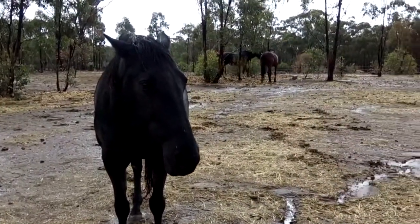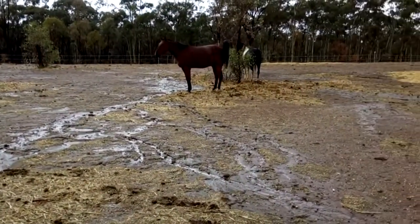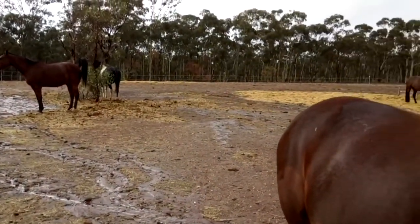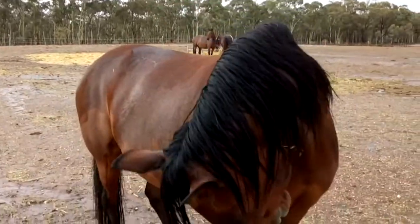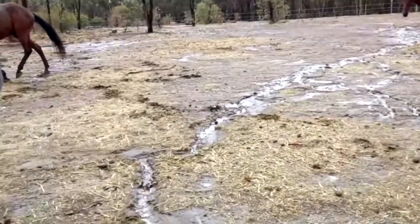What's happening after the rain, Tess? Having a poo in our pooing spots. Who have I got here? Got Sunny. And the dickheads over here. The two big dickheads.